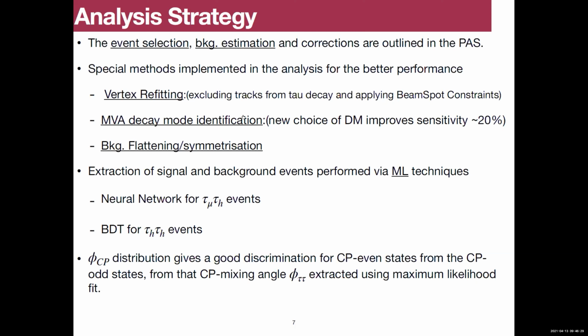We also used MVA decay mode identification. In CMS, the tau decay modes are identified using the HPS decay modes, but in this analysis we used a decay mode obtained from a multivariate analysis. This new choice of decay modes improves the expected sensitivity by up to 20%. We also used background flattening and symmetrization to reduce the structural effects, which I will cover in the next slide. The extraction of signal and background events is performed using machine learning techniques. For the mu-tau case, we use a neural network, and for the hadronic di-tau case, we use a BDT.